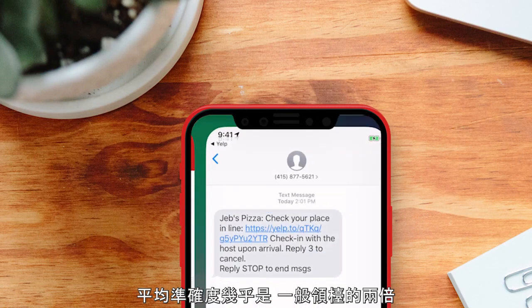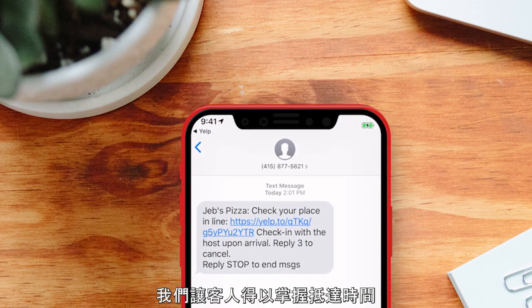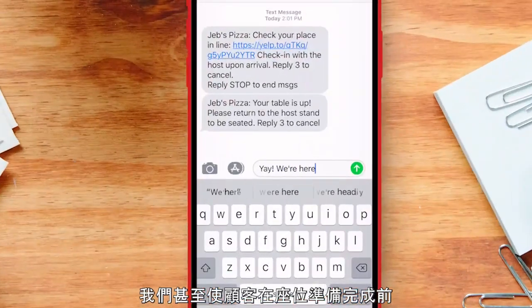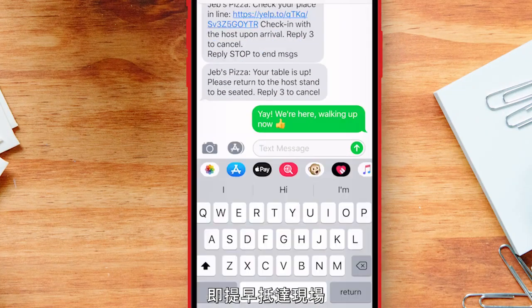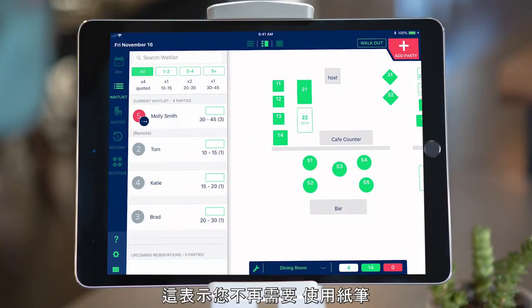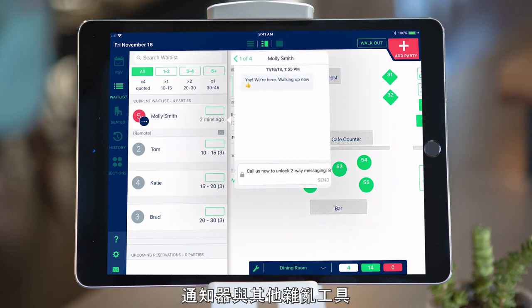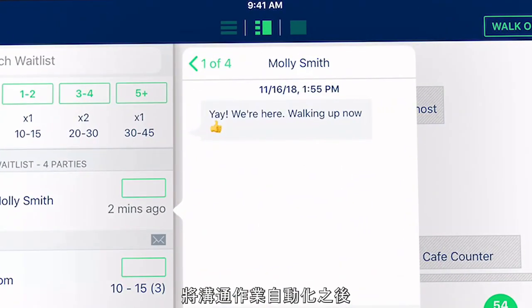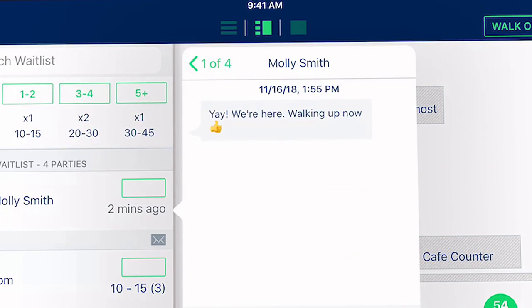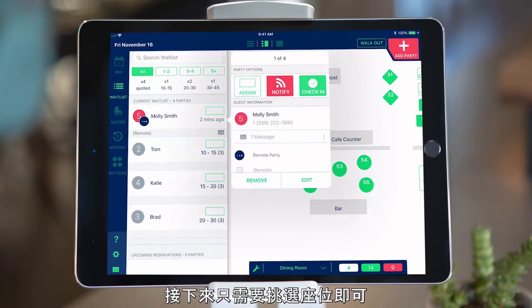typical host. We let diners know when to arrive and text them a link so they can track their place in line. We even prompt early arrival so they get there before their table is ready. On your host app, the waitlist is automatically updated, which means you can say goodbye to pens, papers, pagers, and other clutter. And with communication automated, hosts are freed up to focus more on hospitality. All that's left to do is select a table.